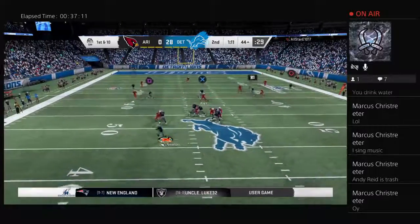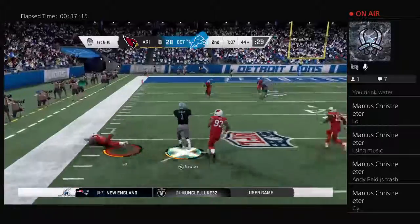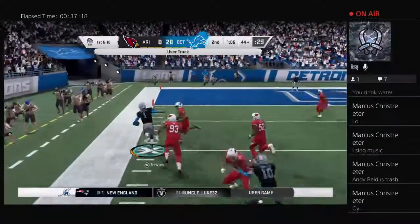Out of the gun, Newton. Forced out to his left. He's got the 1st down here inside the 30.